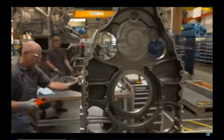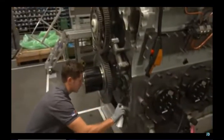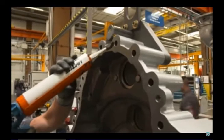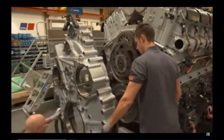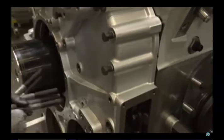Here it is about to be sealed with a cover, but beforehand, the men coat the edges with a special sealing compound. Weighing 200 kilograms, the cover is now attached. It is secured with dozens of bolts.